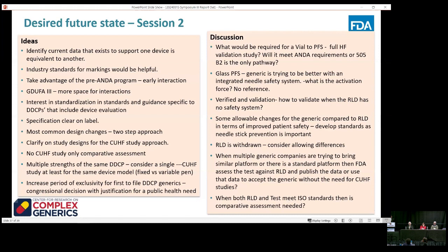Most common design changes, a two-step approach, what would be the idea? Clarify study designs for the CUHF study approach. No CUHF study and only comparative assessment, what would be the situation for that? So a CUHF study would not be required, but assessment would be done through in vitro comparative studies. For multiple strengths, as we discussed, of the same DDCP, consider a single CUHF study at least for the same device model, like fixed versus variable pen. In the case of the RLD, there are multiple devices based on the dosing regimen. Can we consider only a single CUHF study to demonstrate generic substitutability, so that all other remaining variants can also be considered substitutable against the RLDs?